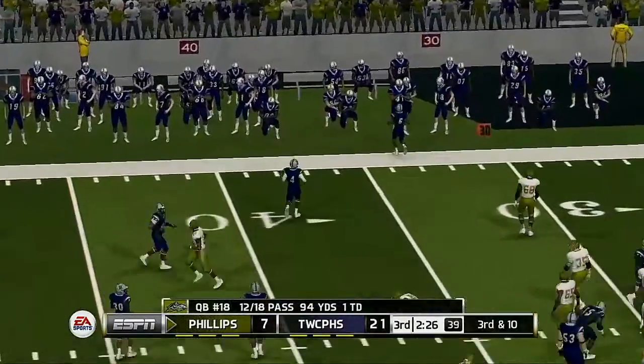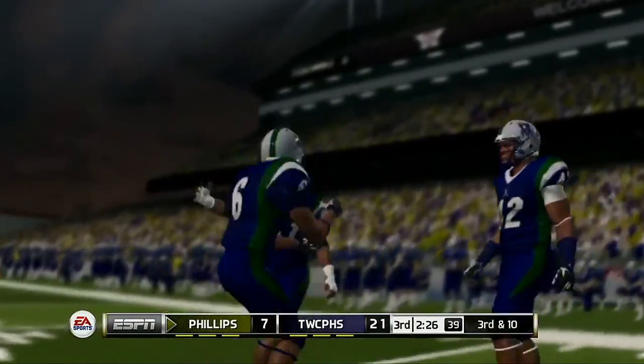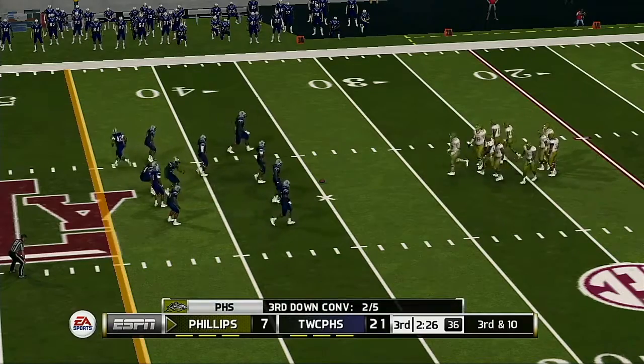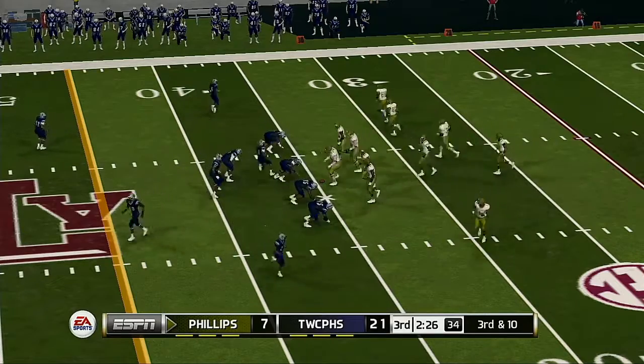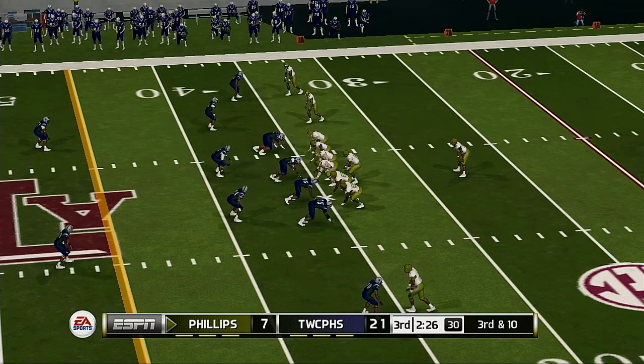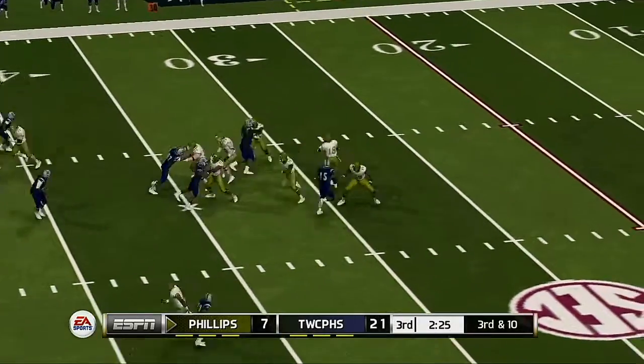He gets rid of this one. Even though they didn't sack him, the pressure was still enough to force a bad pass. If you can get in there and disrupt the pocket, then the quarterback is going to have a tougher time getting the ball to his playmakers. We've got third and 10, ball on the 35.